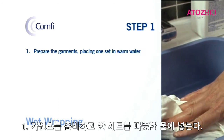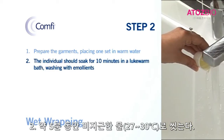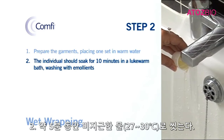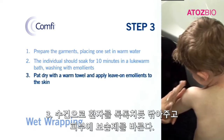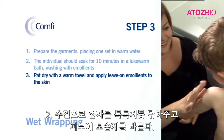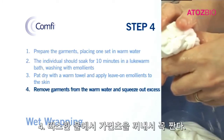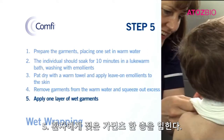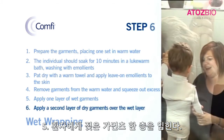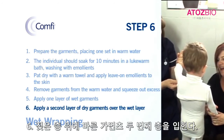Step 1. Prepare the garments, placing 1 set in warm water. Step 2. The individual should soak for 10 minutes in a lukewarm bath, washing with emollients. Step 3. Pat the patient dry with a warm towel and apply leave-on emollients to the skin. Step 4. Remove the garments from the warm water and squeeze out any excess. Step 5. Apply 1 layer of wet garments to the patient. Step 6. Apply a 2nd layer of dry garments over the wet layer.